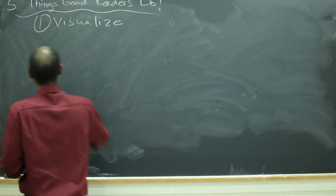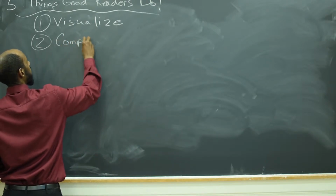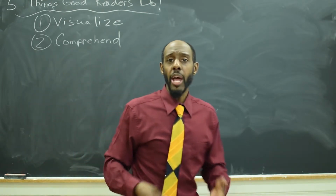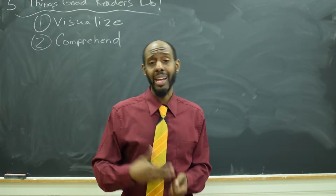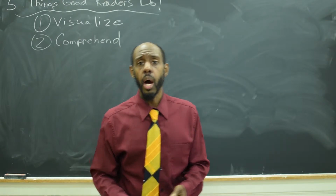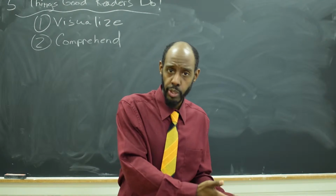All right. The second one is, of course, to comprehend, which is a given, right? If you're reading something, you want to be able to recognize what words are in front of you, the definition of those words, the context of those words, whether it's literal or figurative, how does it associate with the story at hand, does it associate with a certain character.